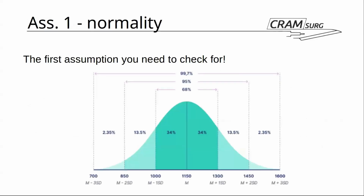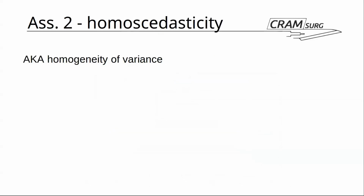Let's talk about the assumptions that lie behind the Student's t-test. As we said earlier on, these are some truths about your data that have to be fulfilled for you to reliably run the test and for the test to give you a reliable result. So assumption number one is normality. We talked about it, and it is pretty much always the first assumption you need to check for. So I'm not going to go into too much detail about that.